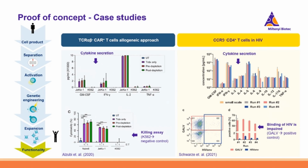And last but not least, it's always very exciting to check whether the cells are really functioning as expected. So that's exactly what the two groups did. They did some functional assays as a last part in their publications.